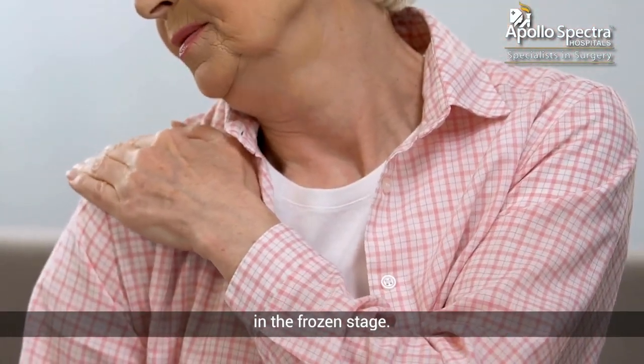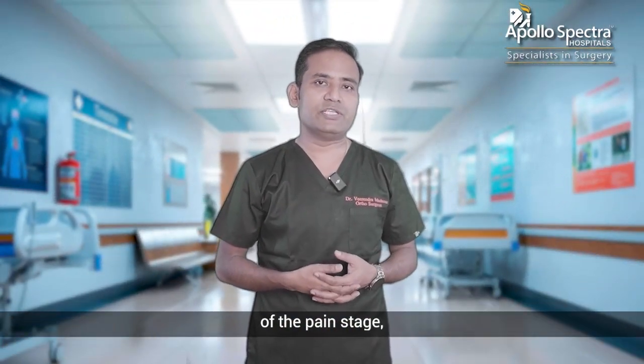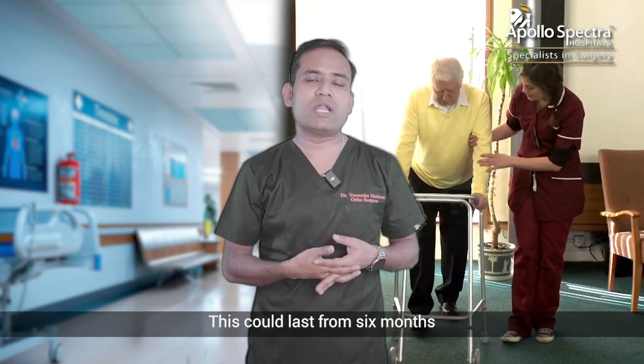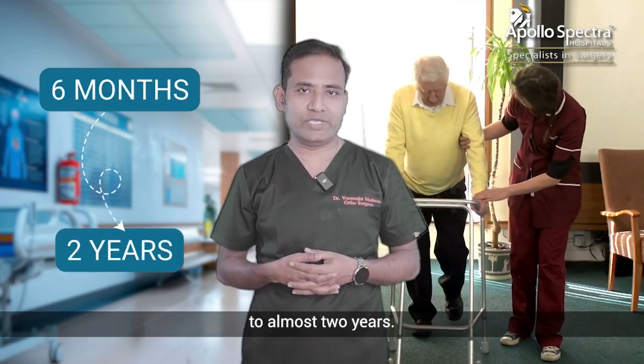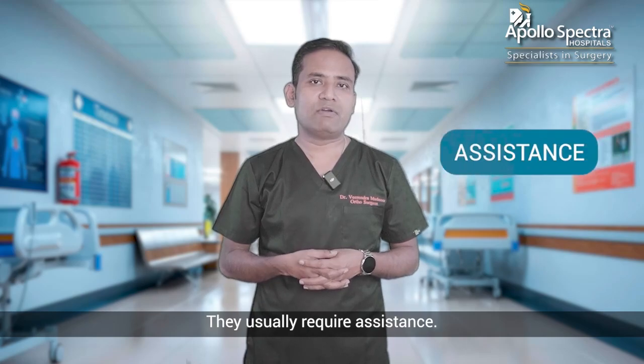In the frozen stage, pain might decrease, but they will have a restricted movement. And in the third stage, or the thawing stage, the patient will gradually improve. This could last from 6 months to almost 2 years. Patients who are not responding or not improving on their own usually require assistance.